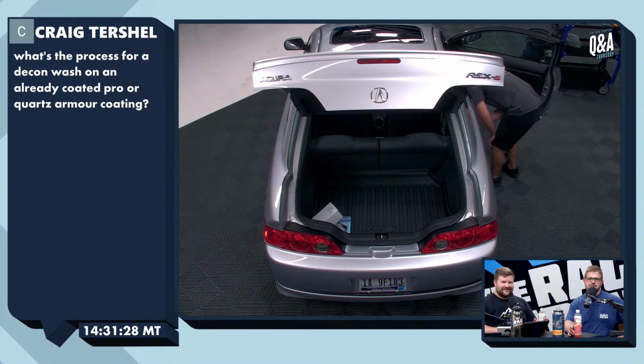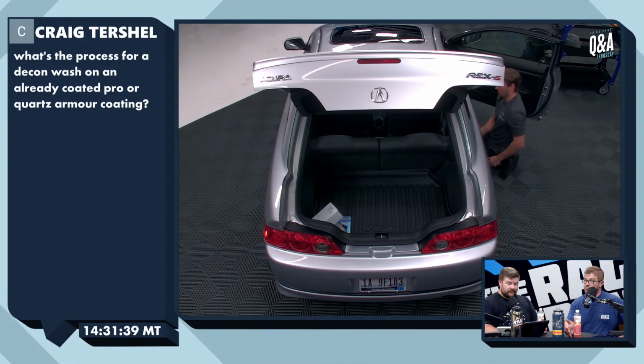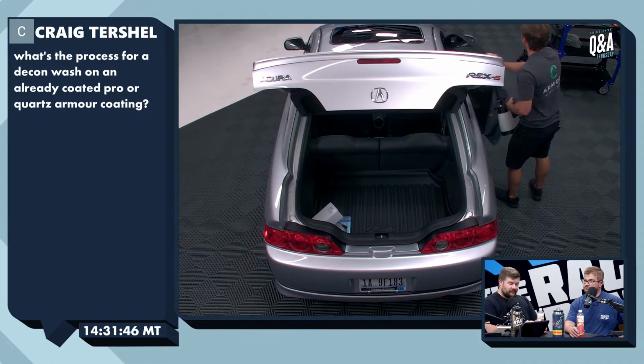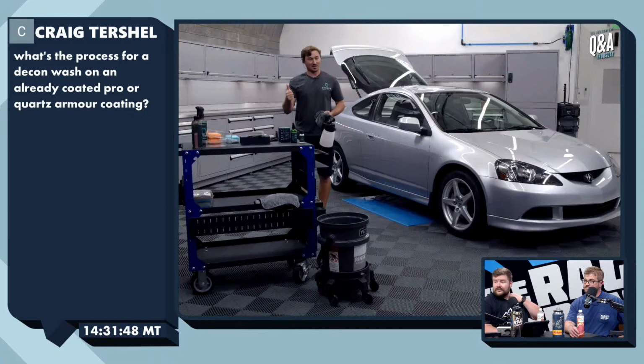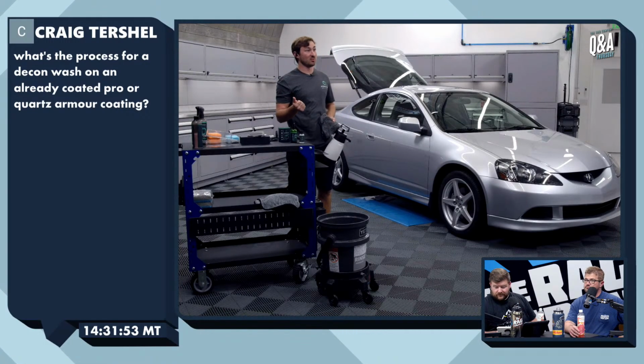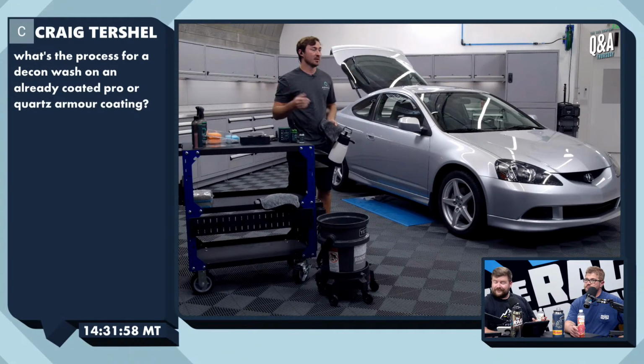Craig Tershel says, "What's the process for a decon wash on an already coated Pro or Quartz Armor coating?" I would imagine it has to do with decon soap, maybe a little bit of fallout remover, maybe clay it, right? Exactly. Best process: decon soap, get it as clean as possible. Fallout remover for sure. Feel if you need to clay, because you don't want to just clay if you don't have to. So feel if the surface is rough, and clay it if you need to.